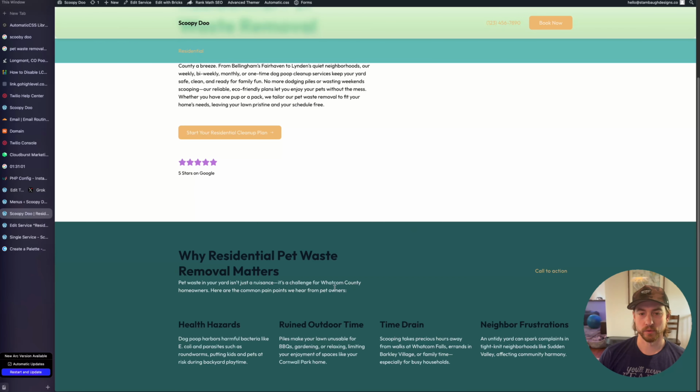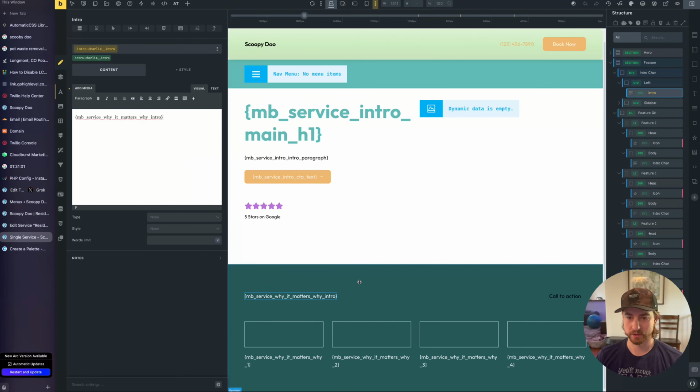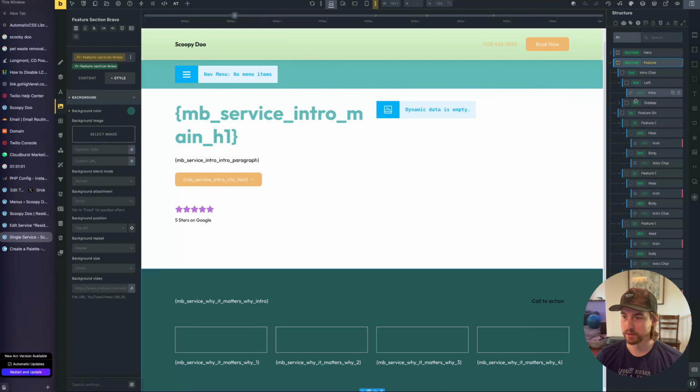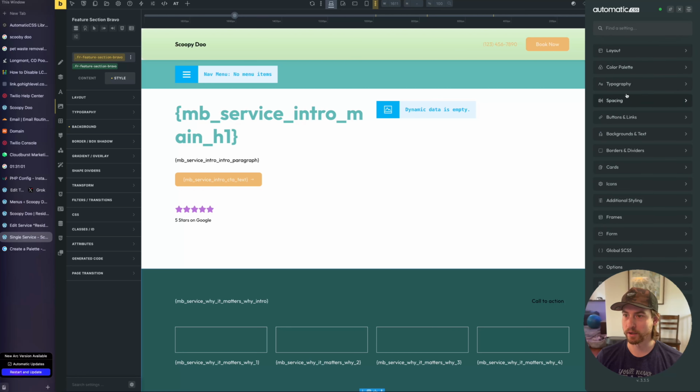Now, for some reason, it really wants to make the headlines in this section black. So we can come back here and just make sure nothing in here is forcing that. And it might actually be in some CSS somewhere. So definitely want to make sure you check the CSS panel. It doesn't look like that's it. Come here to typography and let's take a look.